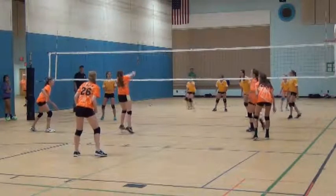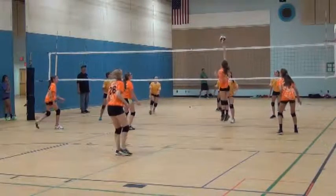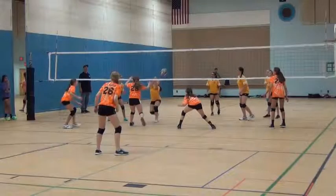Cassidy passes it, but it's tight up on the net. Kaya sees that, so she just jumps up, gives a little bit of a dink to get it over. Great awareness. Their defender did a good job in trying to get the ball up, but wasn't good enough. They couldn't get the point. So again, great awareness up on that net to just tip it over.